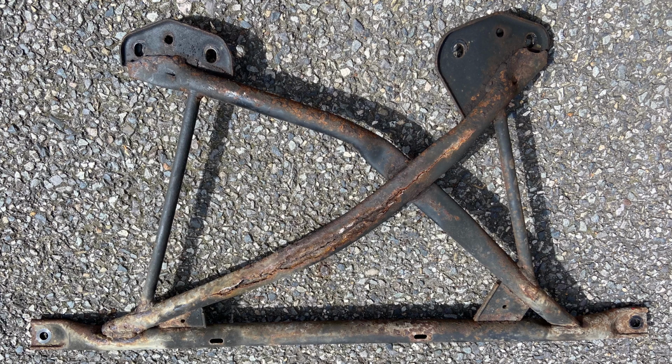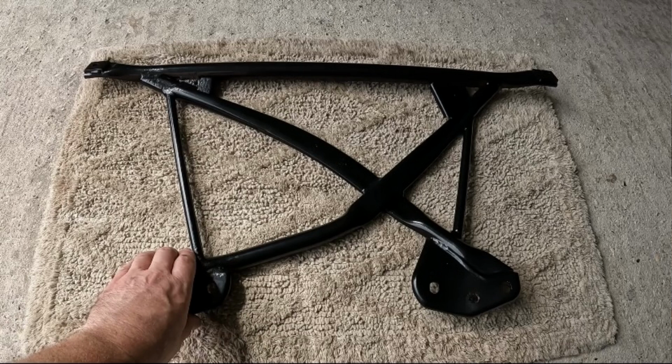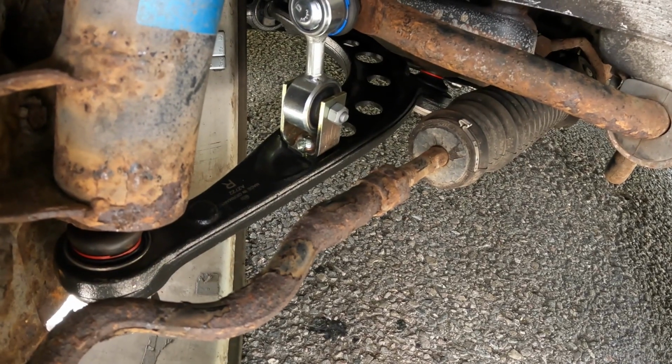Next, I replaced the really corroded cross brace that goes under the car. It ties in the front subframe to the floor of the car. It was badly rusted. I got a replacement, a refurbished one from Lee, and that's the username on zroadster.org, and that cost £73.76.